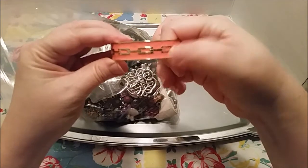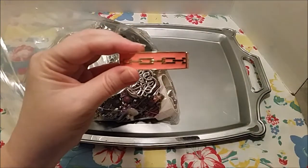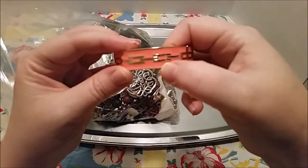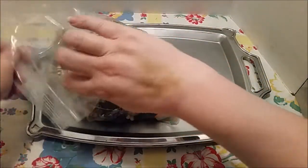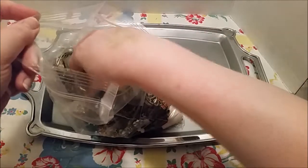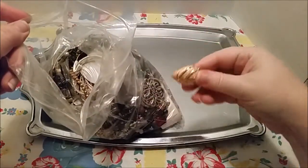I like that. What is that print called? I know what that print is called, I can't think of it. Is that the Greek key? That might be Greek key. I don't know. Let's see. I see something on top there. Ooh, that's pretty, whatever that is.